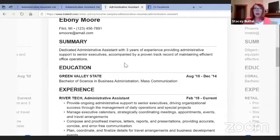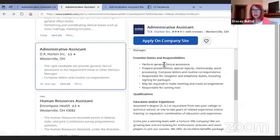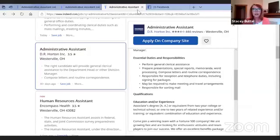If you recall, they were looking for 1 to 2 years of experience. This one has 3. So if you have that, put it on there for sure. And then administrative support, let's look back. Clerical assistance, see, these are some of the terms that if you want to tweak it a little bit, you can put in your executive summary.